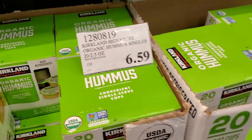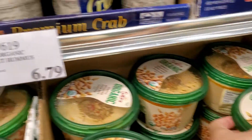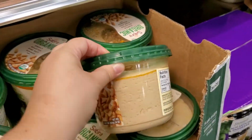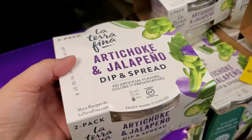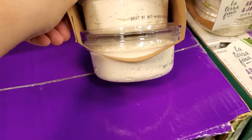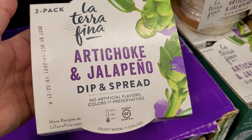Over here for $6.59 we have the hummus, which I'm gonna get one too. Also, if you're a bigger family, you can get for $6.79 this roasted pine nut hummus. Obviously for us it wouldn't make sense because it would get bad before we finish it. Look at this artichoke for $8.99. Artichoke and jalapeno dip and spread. It comes in two containers. Best by October 14. This is something that we would only get for a party or something, because we wouldn't finish it either.